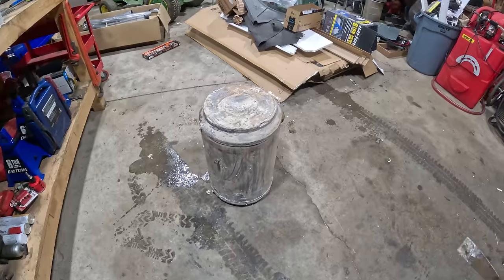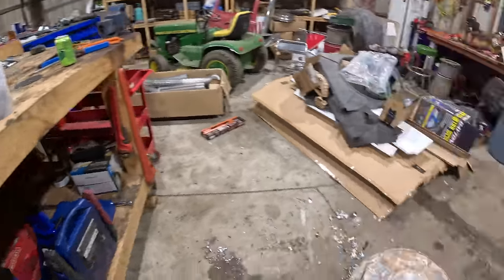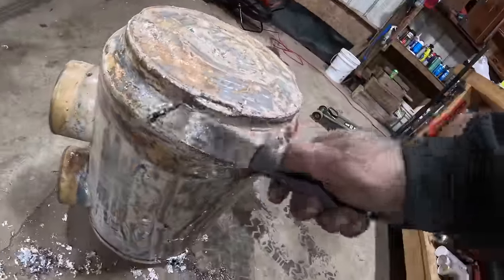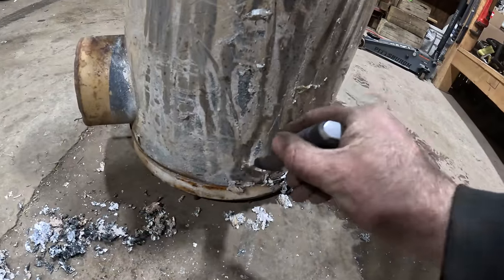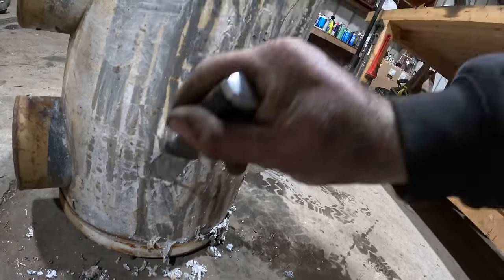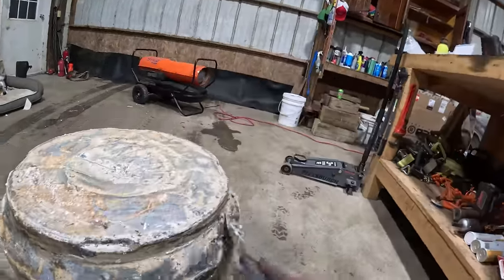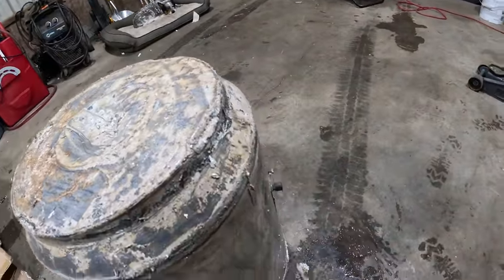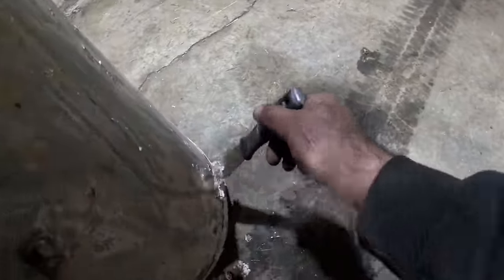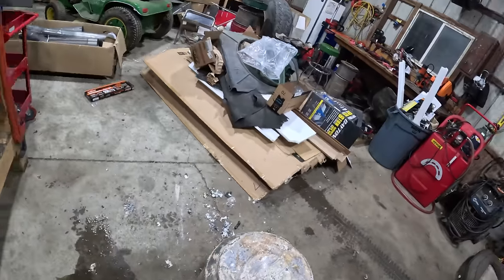We've been doing a little bit of paint scraping here and we're using some Rust-Oleum aircraft remover. Get it right down to the bare metal. So this stuff's pretty top notch, I gotta say. So, first time ever actually using it. But I'd highly recommend it. You gotta do a few coats as you get some off, let it sit. So that's what we've been doing in between working on the hood. But we'll get it cleaned right down.